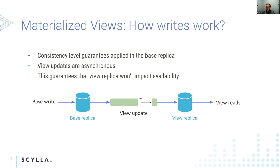When materialized views are in play, now I have to go to other replicas because I have a different key. So the data will not reside in the same node that my base data resides. So I need to go and consult other nodes to make sure that this query is written. In order not to sacrifice the availability, what I want to do is make those updates asynchronous. So I will acknowledge that the query was successful.